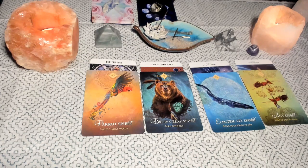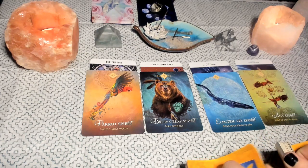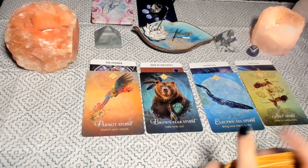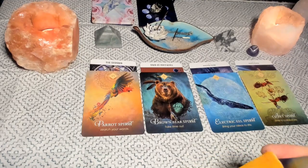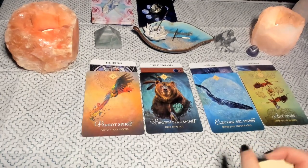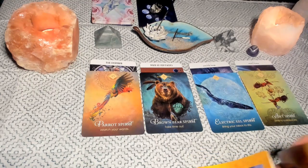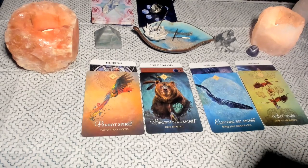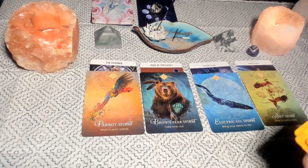All right, group number 3. Let's see what angel cards we can come up with. Angels, what messages do you have for group number 3's lunar eclipse reading? Let's see if they have anything to say.